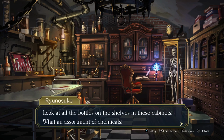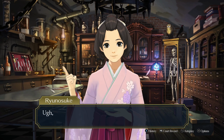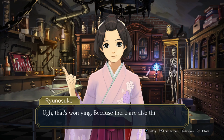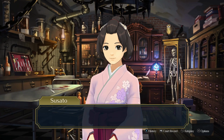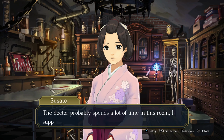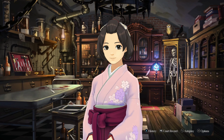Those bottles on the shelves in the cabinets. What an assortment of chemicals. These ones are labeled highly toxic. That's worrying, because there are also things that look like salt and pepper shakers here. Oh, yes, and they actually say salt and pepper on them. The doctor probably spends a lot of time in this room, I suppose. Perhaps she has meals here sometimes. Life goes on even when you're surrounded by death.